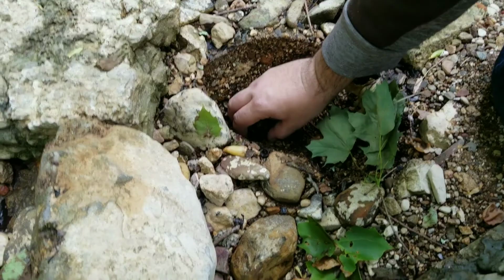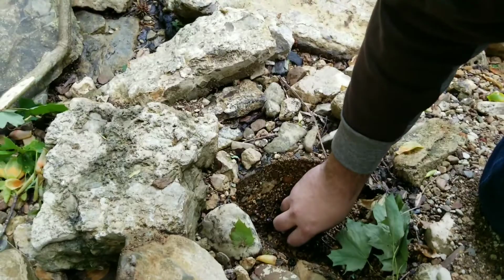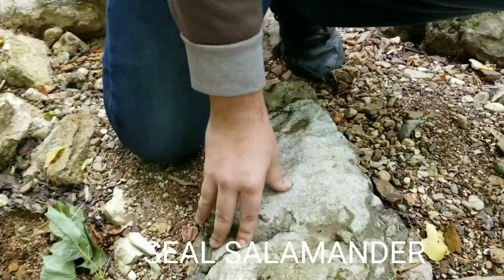Hey, little bud. We have been looking for you. Oh man, they're so slimy. I have no idea what type this is. Oh, he's running. It's a little brown dude.